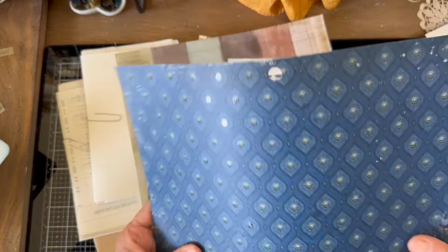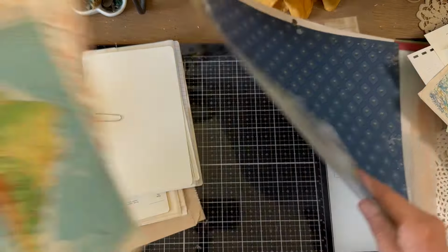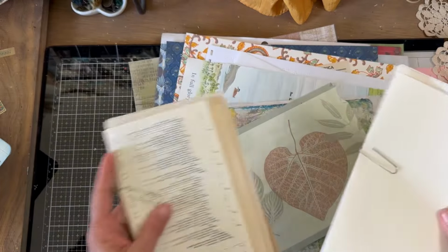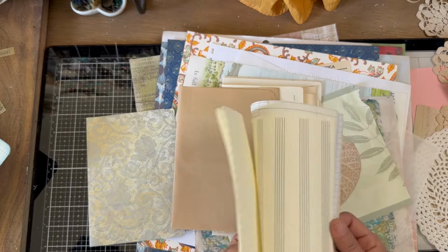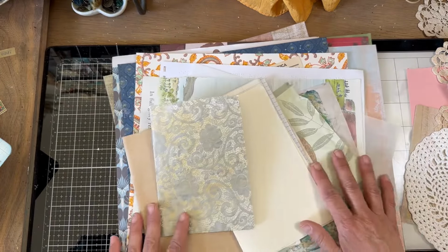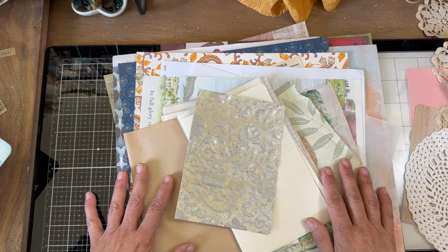And then I found this is textured, and it has some shiny bits in it, so that's going to be fun. So those are my papers, and then I have some book pages, some other kinds of things I want to bind in this paper bag, and some lined paper and just some neutral, and that will kind of help give some balance and a place for your eye to sort of rest from all of the color and chaos.